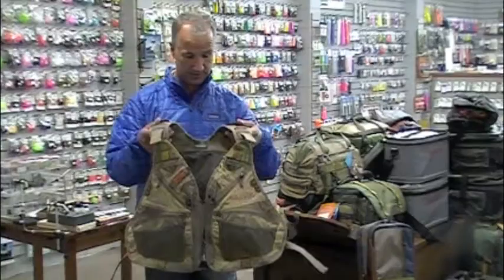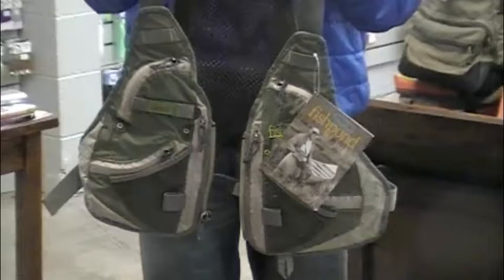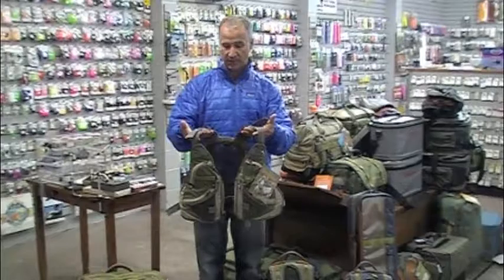Another vest that's new that we really like as well is the Elk River Youth Vest. Now this has all the features that really anybody needs for a vest, especially these days when we're all trying to be a little bit more minimalist. But it's meant to fit a smaller frame, in this case, a young kid. And certainly a woman that is getting into fly fishing.